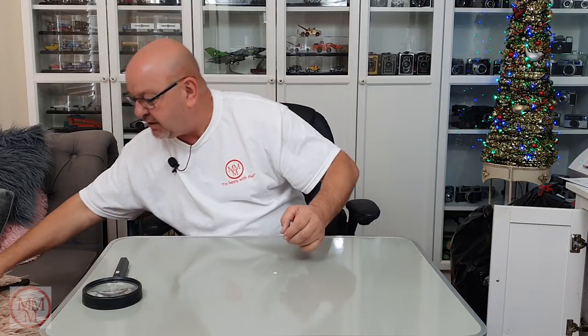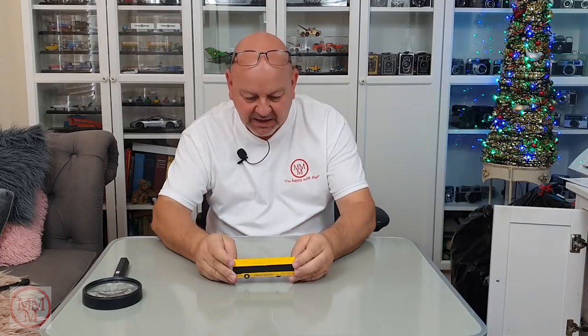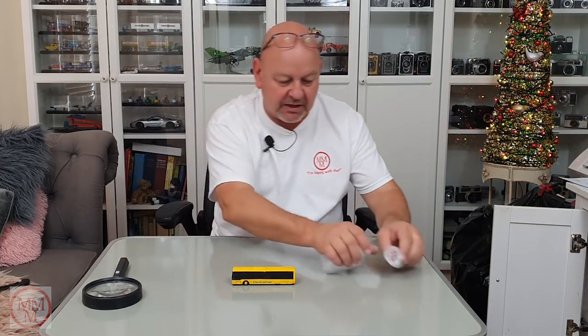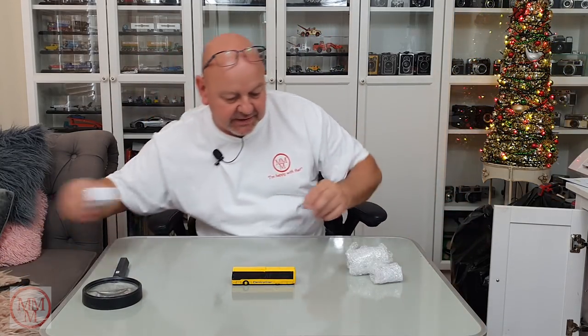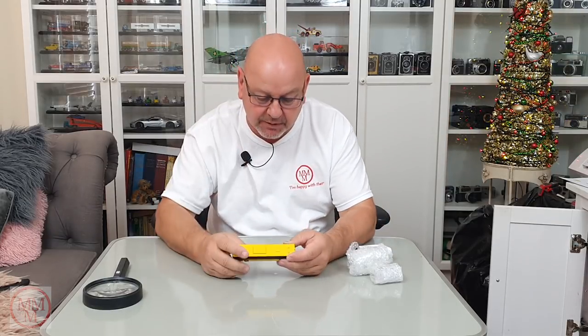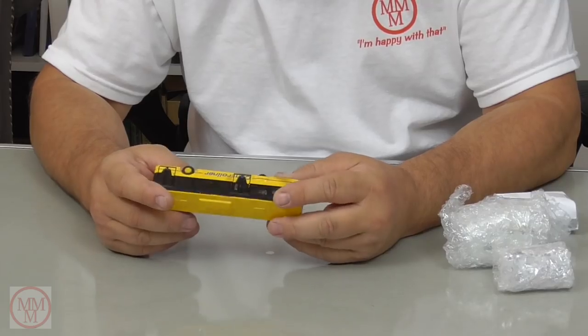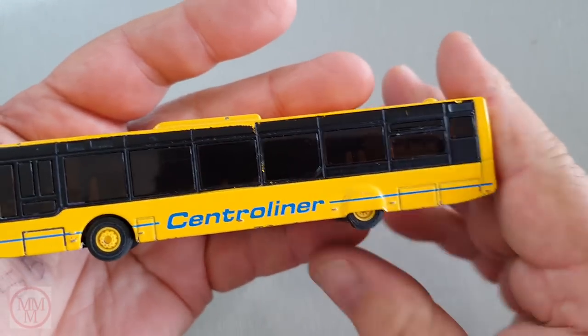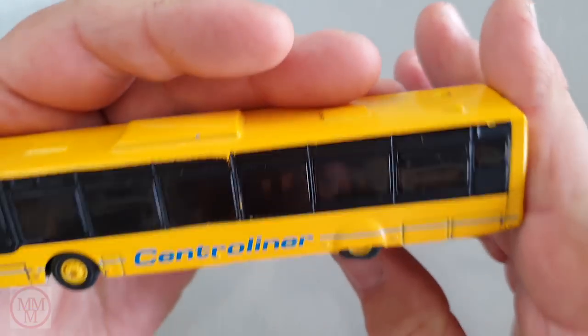Thank you very much. Now, I did have an equipment malfunction before. My microphone stopped working, and I unboxed this, and I've had to press the reset button and wind the clock back. So we're going to go again, and sorry for the inconvenience. Well, for me anyway. So this is the Centro Liner. It's a bus. It says on it Siku, and it says number 1631 underneath.